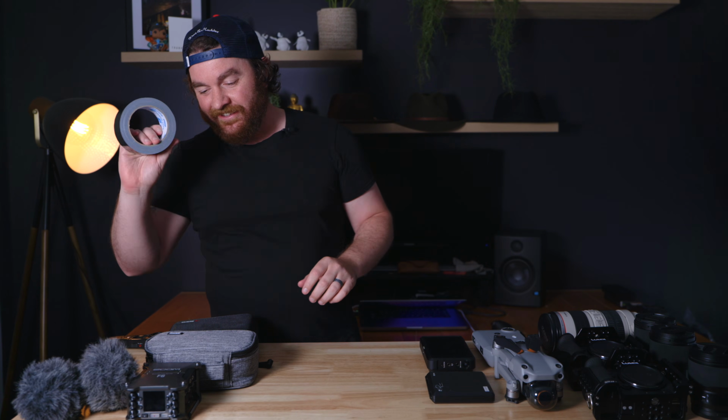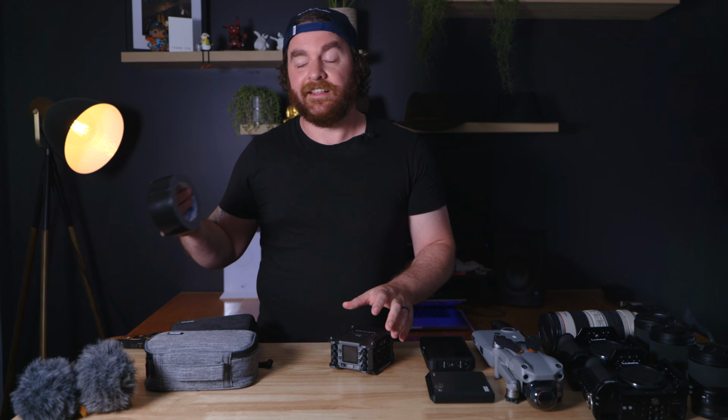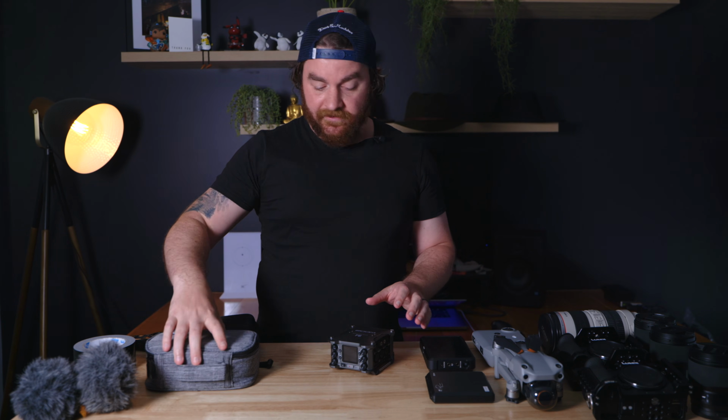Gaff tape is actually a really good audio accessory, just in terms of putting cords and stuff out of the way if they're in somebody's way.